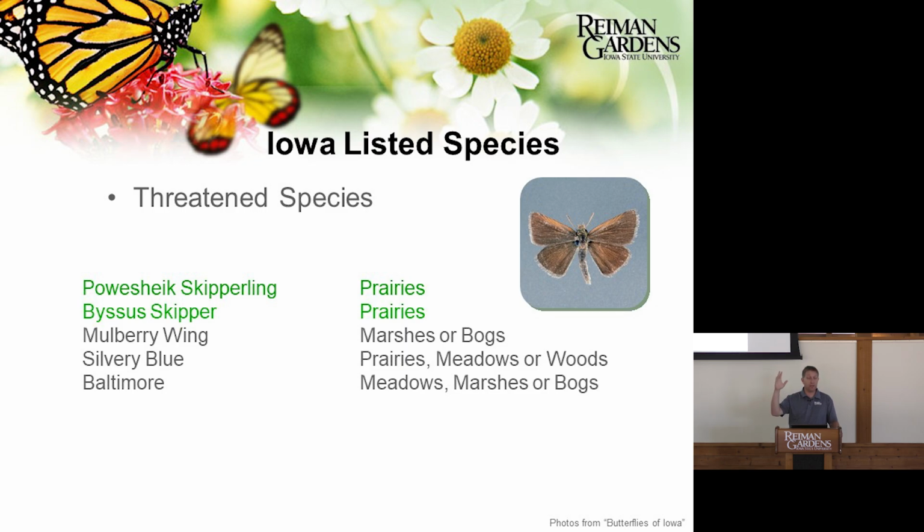Now, you saw of the endangered federal species, there was the Dakota skipper and the Poweshiek skipperling I mentioned earlier. Well, you see for Iowa, the Poweshiek skipperling is listed as a threatened species. And to give you an idea that the lists are old, both of those individuals are probably completely extirpated out of the state, not found anywhere, and the only way the 2 will ever get back into the state again is if there's a captive release, reintroduction, conservation sort of project.